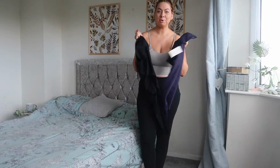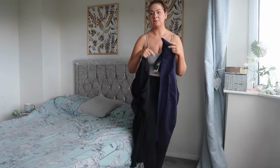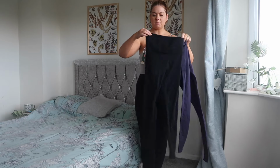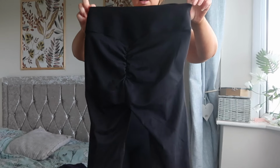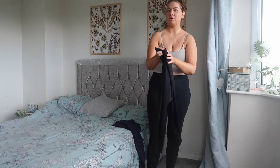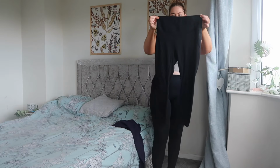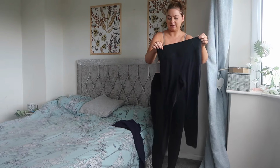Okay, we have two more pair of leggings and then we're going to move on to one pair of joggers and then we've got shorts. Okay, so we're going to start with these. I'm really excited to try these. These are the bum lifting ones. I've put the proper name on the screen for these. Now, first look, they do look tiny. But obviously the thing with these is they've got to be small to suck you in.